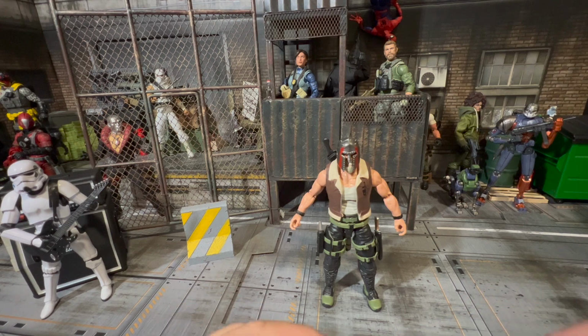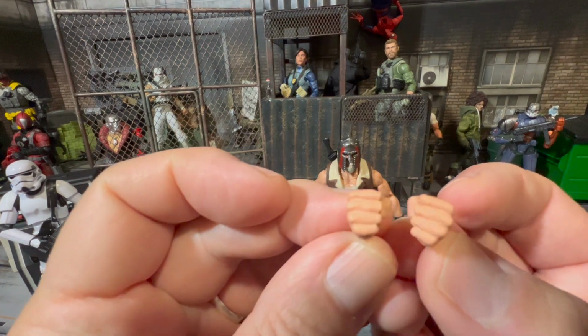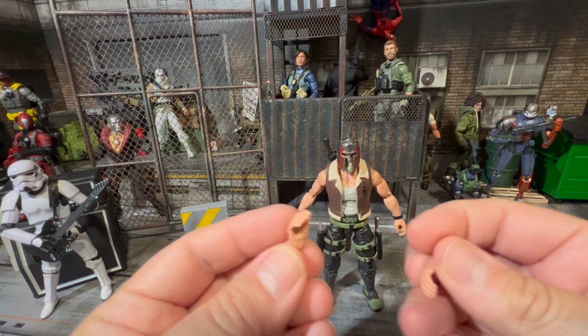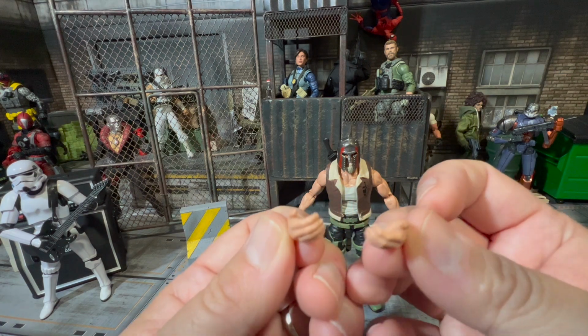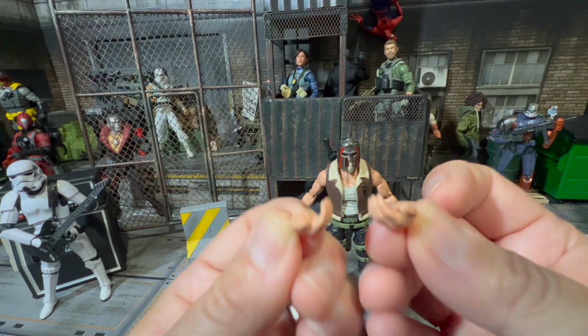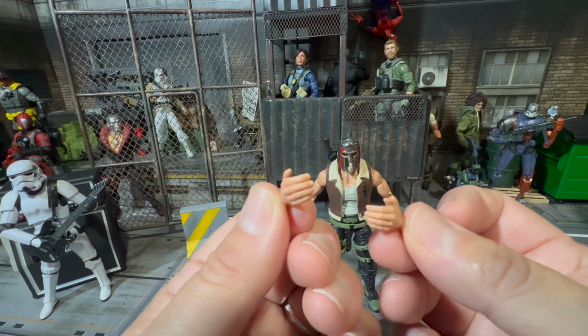The other thing is he comes with a ton of hands, right? He comes with 2 Fists of Fury. He's got the 2 trigger hands. He's got the 2 Fists of Fury hands. He's got the 2, basically, everybody says these are relaxed, but they're not. These are to hold the weapons underneath them, right? To cup the weapon underneath. That's what these hands are for. Or you could use them to smack somebody or whatever.